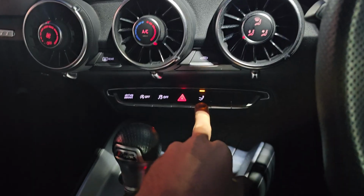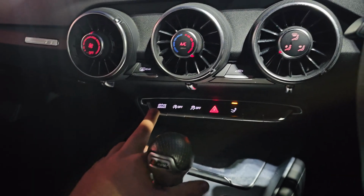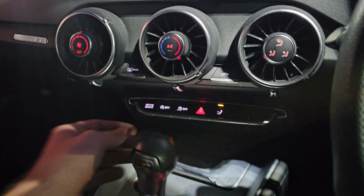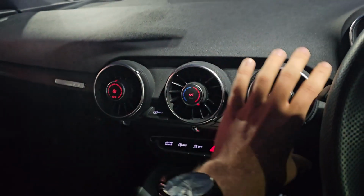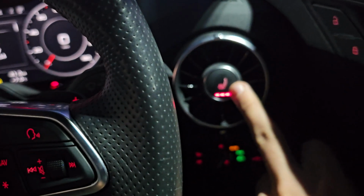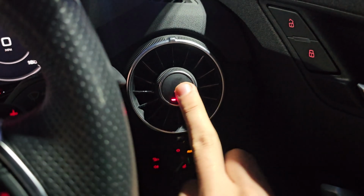We've then got your spoiler control just here with your traction control off, stop start off, and your drive select. So you can choose between efficiency, comfort, auto, dynamic and individual. Your air conditioning controls are within the vents, and then of course you can see we have your heated seat controls as well, which you can see just on there, like so. They are within the vents.